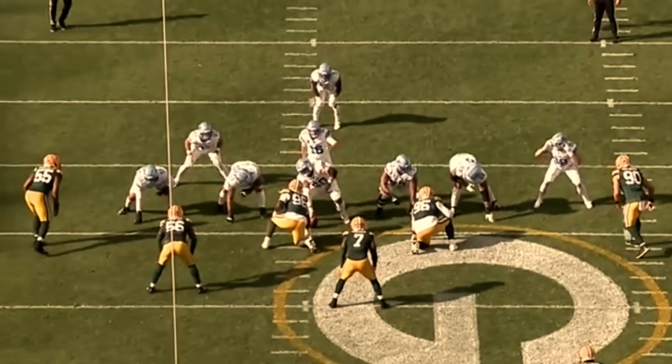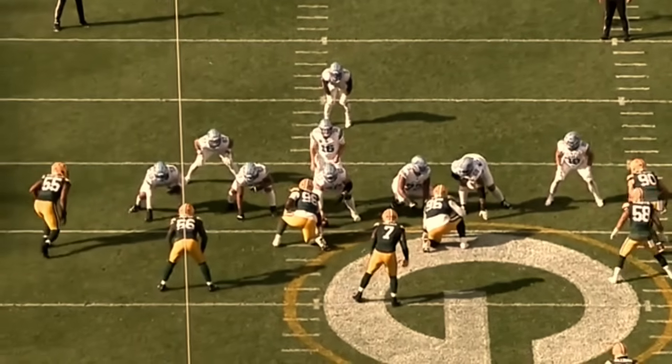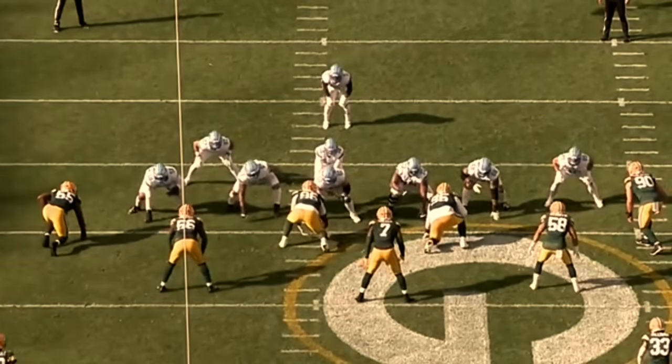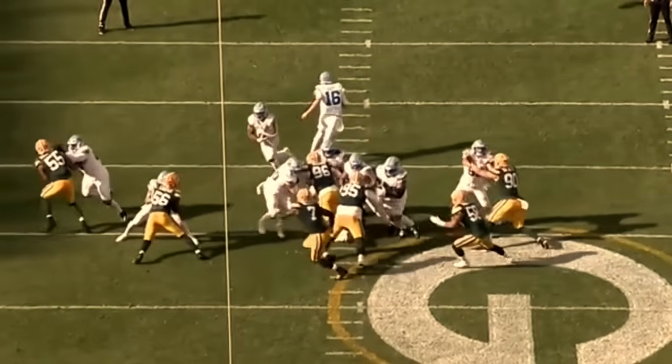They're running an outside zone. He's not filling it at all. If Tate fills up field and he goes and hits Quay Walker, this thing is boom. This thing bounces, a big run. Sewell sets the edge like a monster. This thing is flying out there, but it turns into 6 yards because Tate Ratledge doesn't block the right player.